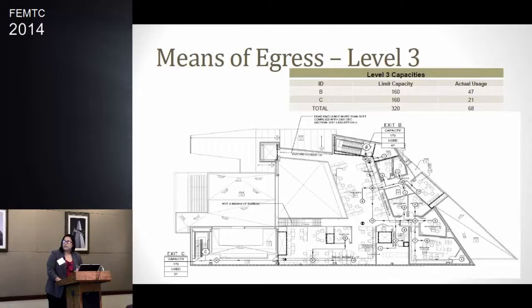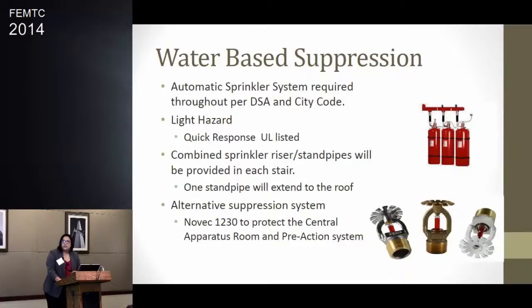Same for level 3. So DSA requires, and the City Code requires, that sprinklers are required for the building. It's considered light hazard, and then the combination sprinkler standpipes in the stair, and then alternative suppression was used for the data center.